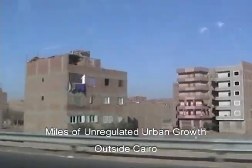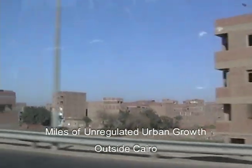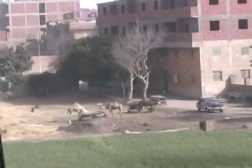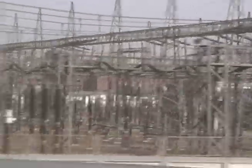Happening with them. They look abandoned, but some are lived in. They don't have very many windows. Some look unfinished. It's sort of a mystery. Egypt has a surplus of power because of the dam.